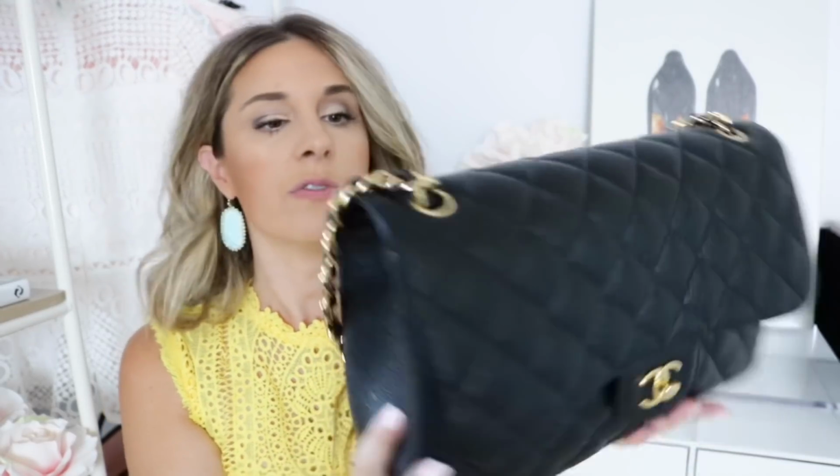So I have this bag in the jumbo size. I have it in caviar. I mentioned in my unboxing video that I do currently have the medium classic flap in the lamb in the silver hardware. So I knew for the jumbo I wanted to get the gold hardware. So it has the gold hardware, but as I mentioned, it's not 24 karat like it used to be, but you can see it is so beautiful.